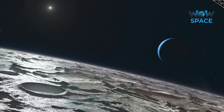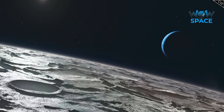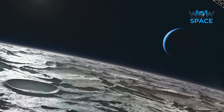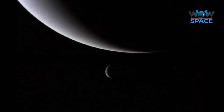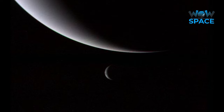This process can only exist because of one thing. Triton has an atmosphere, although not as thick as scientists were initially expecting. Triton's atmosphere is thin, only 0.014 millibars, about the equivalent of 80 kilometers up on Earth, although, like Pluto, this density varies through seasonal changes. Since Voyager 2's observations, Triton's atmosphere has become denser as the surface has warmed, evaporating a little of the nitrogen ices on the surface.